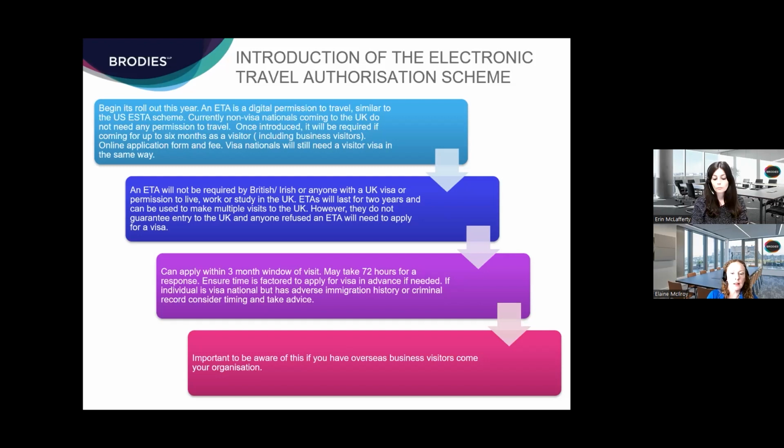And it asks a number of questions on a mobile app about your suitability to travel to the UK, including information about things like criminal record or any sort of adverse immigration history. And once it's introduced country by country, then those who don't need a visa to come to the UK will need to have one of these ETAs in order to travel.